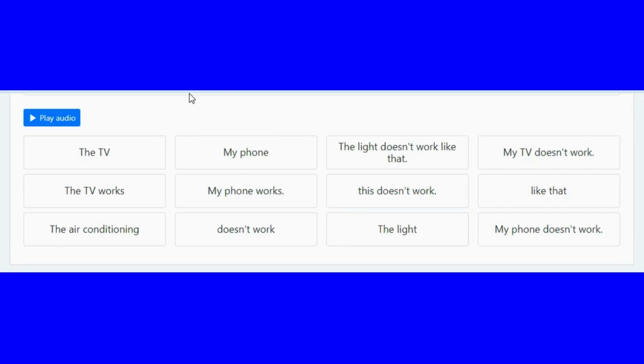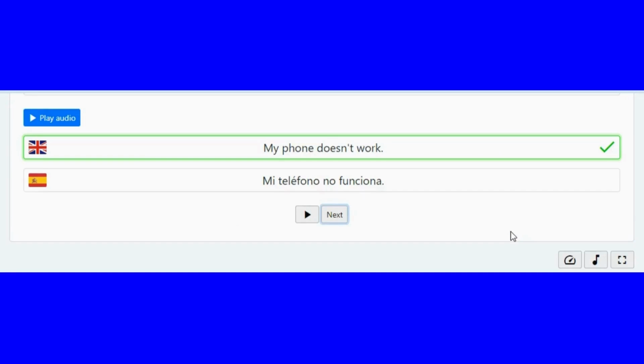Mi teléfono no funciona. Oh, I think we've heard that one before. Let's listen again. Mi teléfono no funciona. My phone doesn't work. Okay. We will just change activities now.